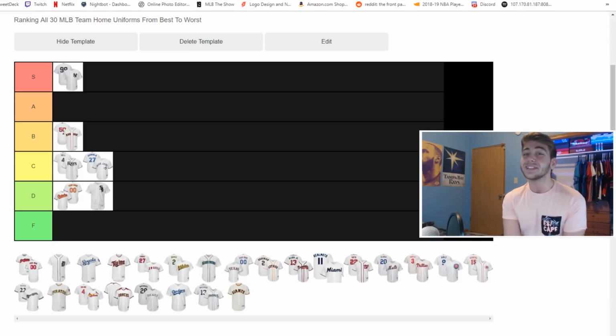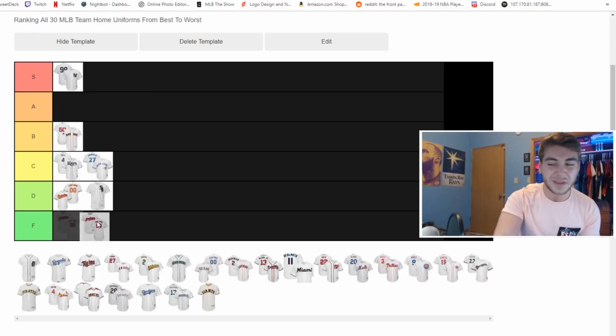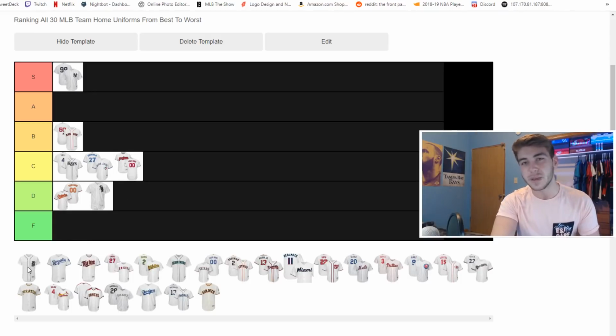The Cleveland Indians, this one is an interesting one because we don't know exactly how much longer they could actually say the Indians on the front. Of course, they have that whole controversy around it. I don't think it's a great uniform. At the same point, I don't think it's a bad uniform. C category for me.